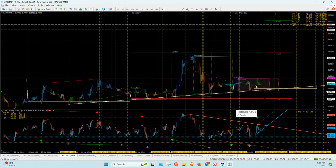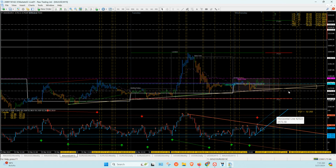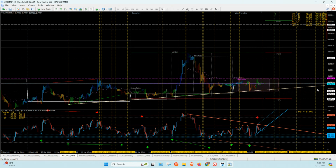Okay. So what we might want to do is wait for this zone, 2,173 to 2,171. This might be a sweep zone. All right. But this is not a bad place to buy either with a tight stop loss. If you want to risk it, it's doable. Okay. That's that. I just don't like to sell right under a good buy because it becomes a resistance level.